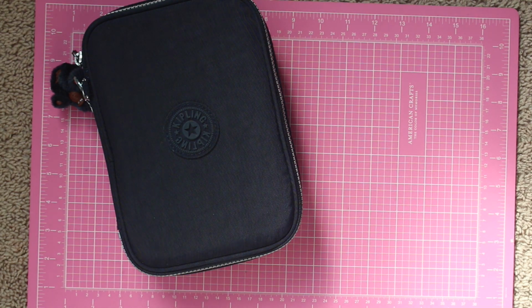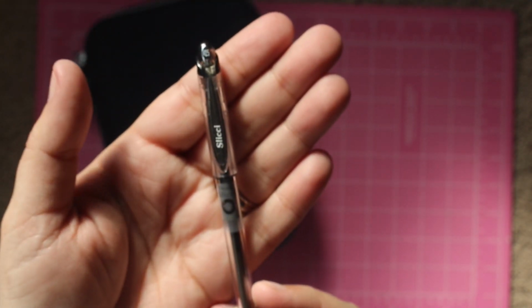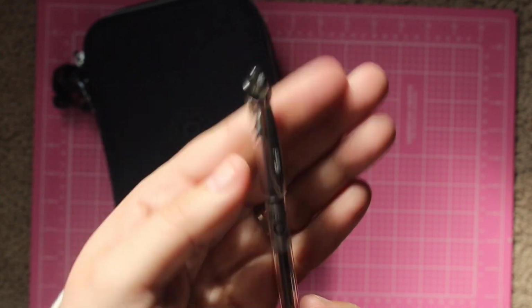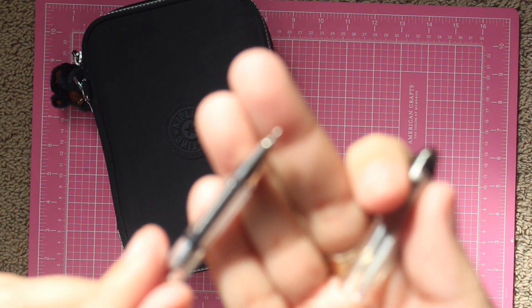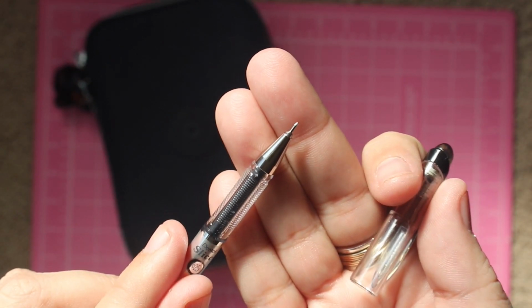My favorite pen right now is, I have no idea how to say this, a Pentel Slicci. It is a 0.25 tip, a very, very fine point. I don't know if I'm going to be able to get it to focus. There we go. Very fine point. I absolutely love this pen.